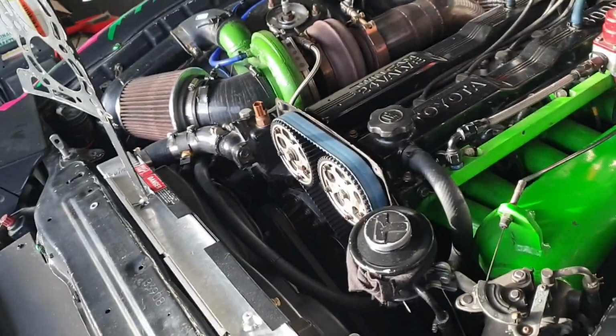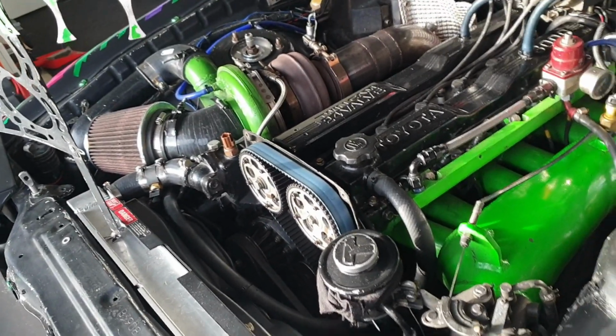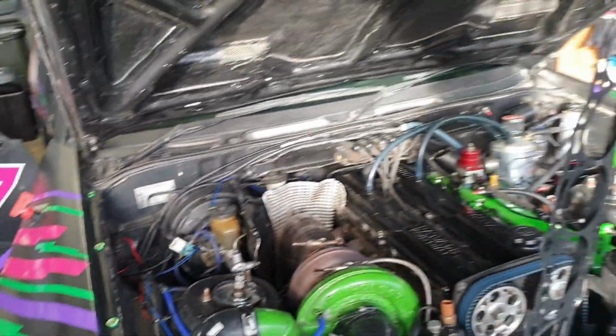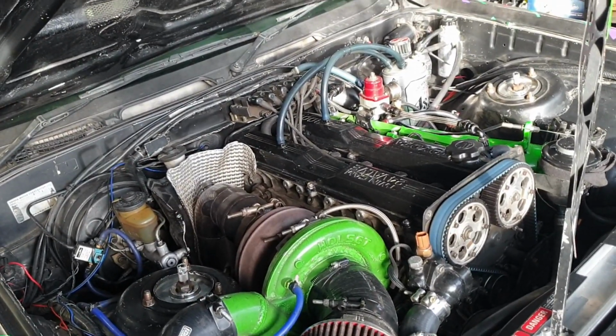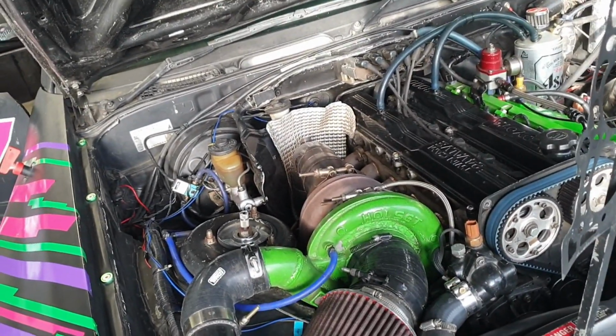Relocated power steering thingamajig. That's probably about it for that. Drive line, got an R154 OS kicking triple plate. At the moment it's got a 4.5 welded rear end in it. I've got a 3.9 TRD two-way on the shelf. Just changing ratios at the moment, so trying different things out.